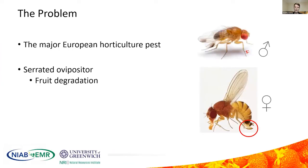So Drosophila suzukii is the major European horticultural pest. The reason for this is that it has a highly serrated ovipositor, which can be seen circled in the bottom right-hand corner of the screen. This allows it to cut into ripe and ripening fruit, unlike other UK Drosophila, which can only lay their eggs in rotting fruit. And then you get fruit degradation caused by larval feeding inside the fruit, and secondary infections brought in via the hole created during oviposition.